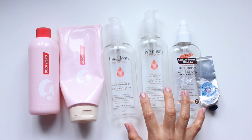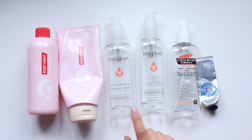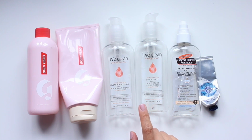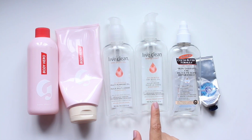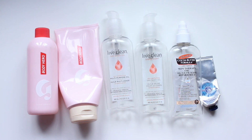Then I have some body oils. So you guys know I love body oils in general. My favorite is probably the Live Clean dry body oil, and the sad part is that I can only find this on Amazon. So when I went to repurchase it, because as you can see I used 2 bottles up here, it wasn't available on Amazon. I think it was just temporarily sold out.